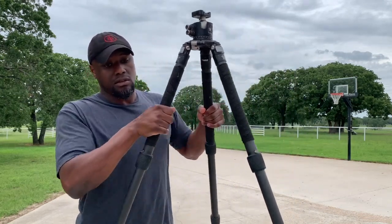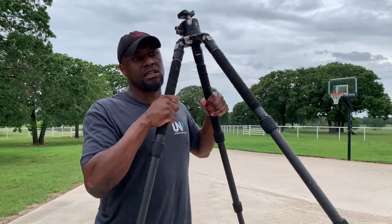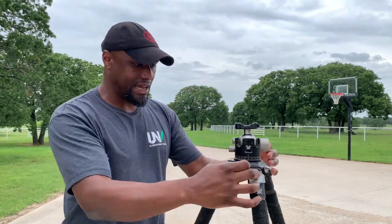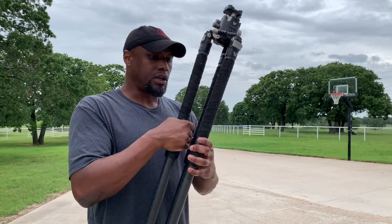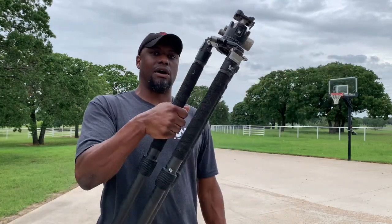Another thing is this thing's really quiet. Listen to that, really quiet. I can open and close my legs, really quiet. There's some Allen head screws right here on both sides of each leg. I crank the crap out of these things just so I can keep the legs intact. So whenever I'm doing any type of stalking, this is exactly how I carry my tripod in the field.